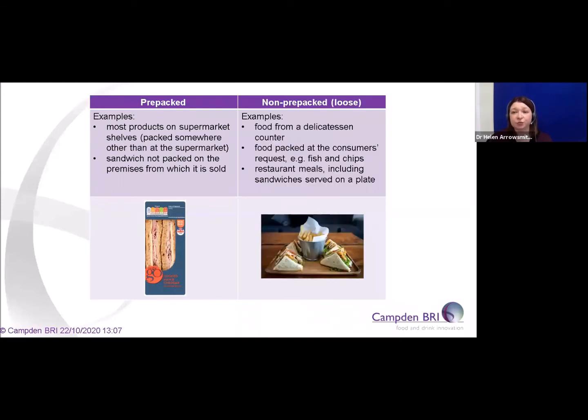So when we think about non-pre-packed, remember it's the opposite of that definition of pre-packed. Examples here are food from a delicatessen counter. It's there for you to choose. You might go up and ask for 200 grams of olives from the bowl of olives that's there. Those olives aren't already packed up. They're in a bowl and they scoop them and weigh them, put them into a container. It also covers, in terms of non-pre-packed or loose foods, foods packed at the consumer's request. So think fish and chips. You go into the fish and chip shop, you choose your fish and chips, and you get given them wrapped in paper. Those have been packed because you've asked for them.